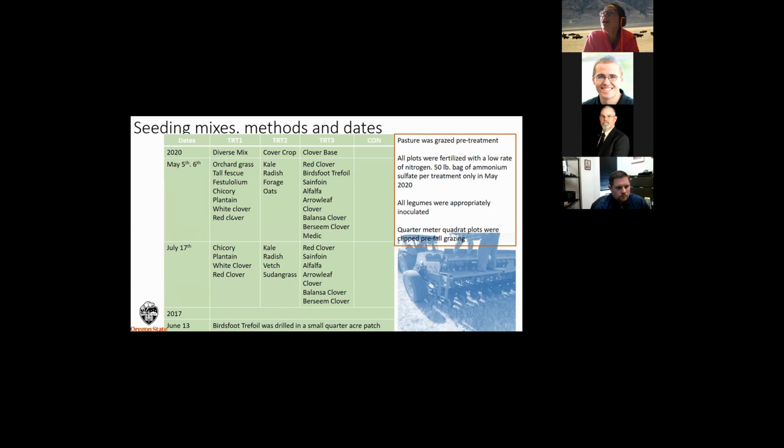Treatment 2 was our cover crop mix: kale, radish, and forage oats. And treatment 3 was our clover base. What you could think of is really our legume base mix with a mix of clovers. We had trefoil, sainfoin, and medic in there. So a mixture of annual and perennial legumes.